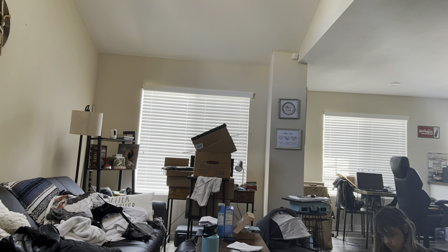I start organizing stuff that I'm gonna put back into my desk or on my desk that I'm gonna keep, and then stuff to shred and stuff to throw away.